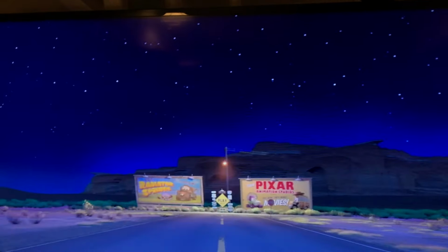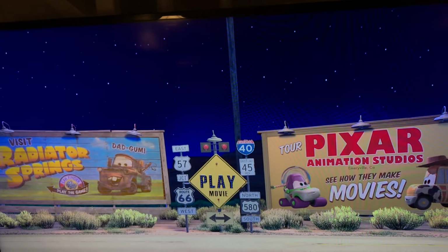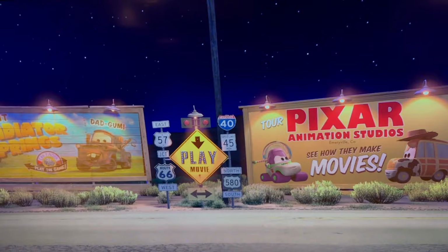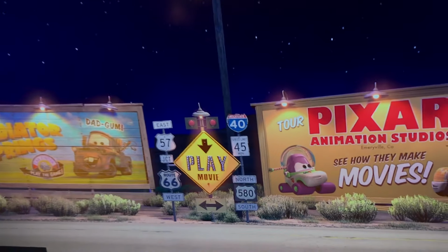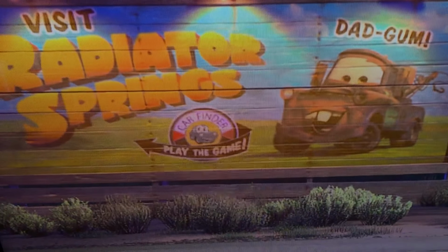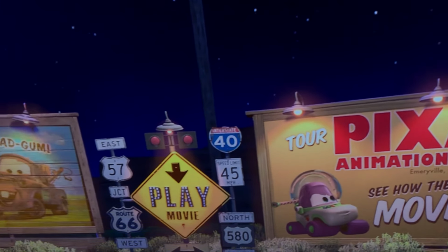Oh! Whoa! Whoa! Oh, that's so cool! Where's my remote? I need to make sure we don't get claimed. This is so cool! Oh, look at that! That's awesome! So. Oh, visit Radiator Springs, Car Finder, play the game, tour Pixar Animation Studios, see how they make movies. That's so cool.